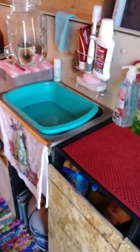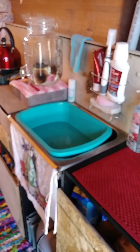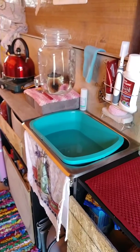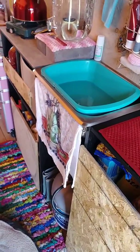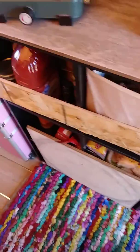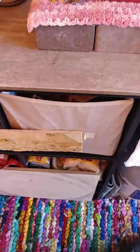My sink does not run, it doesn't drain out yet. It will do that shortly, but because we're moving and we've been working on other things, I haven't really gotten to that part yet. So underneath I keep my propane tank, and you can see I have 6 more cabinets on the other side. Right here, again, boarded up because we're going to be moving, but you can kind of see that I have doors that are going to go on here.